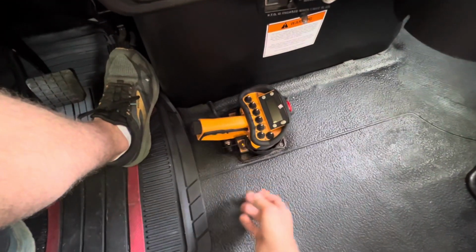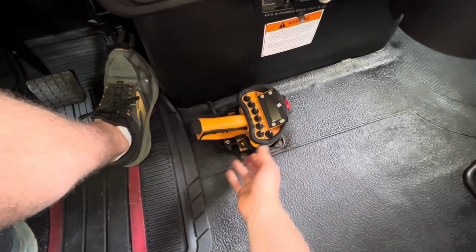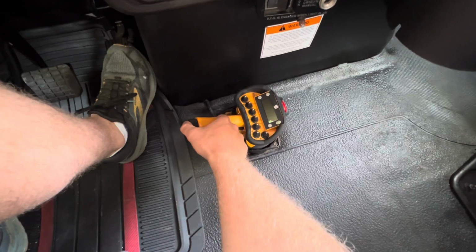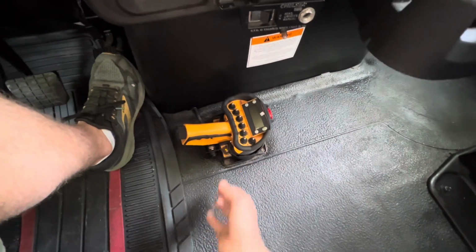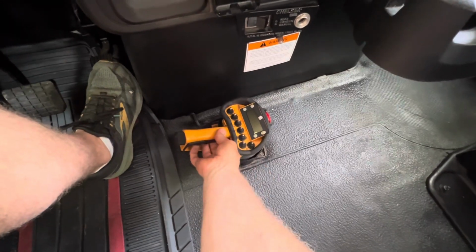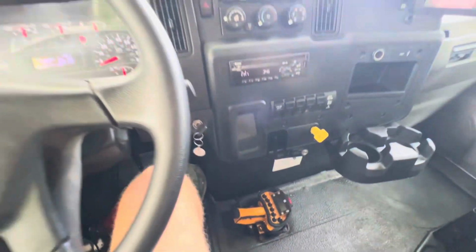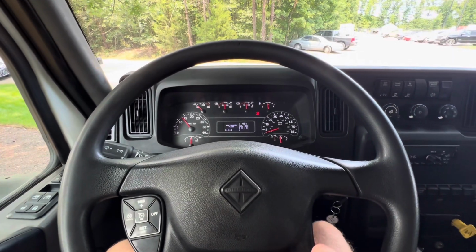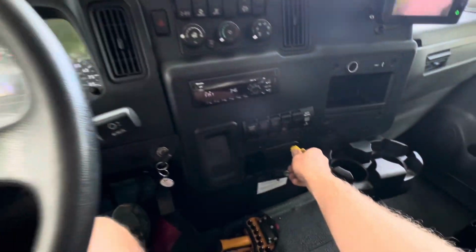Charging cradle here for the remote, so this recharges the remote. There's an extra lithium-ion battery down there as well. It goes right here in the handle of the remote. Again, it's a wireless, fully proportional remote, so you can control the speed off the trigger on the back of the remote as well. Looks like I have my brake air built up.